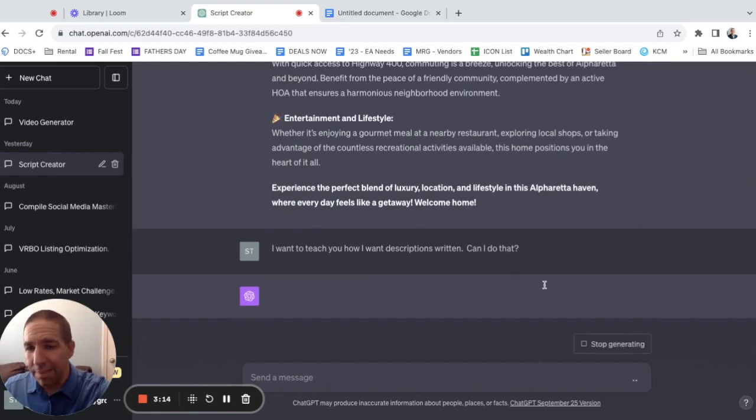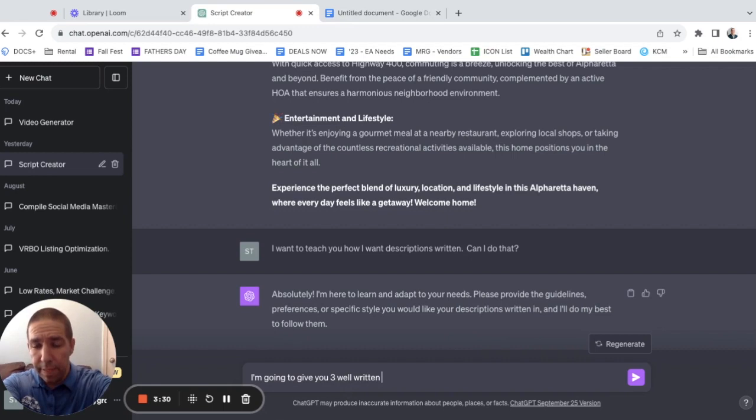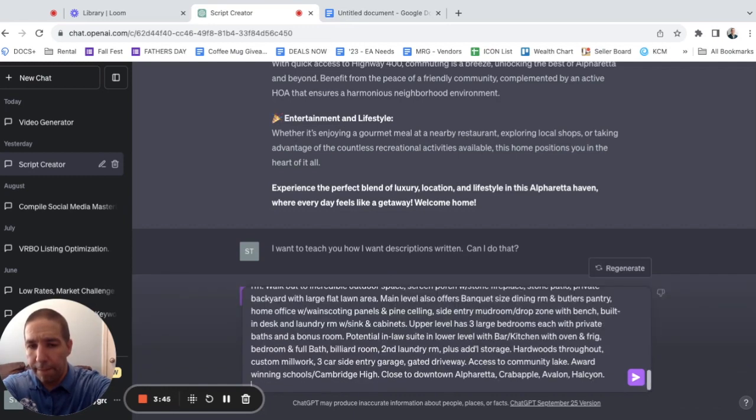It takes a second to hit the enter button. It says, absolutely, here, learn and adapt. Please provide the guidelines for reference. I'm going to give you 3 well-written descriptions. Just read them and acknowledge you learned about how they were done. And Control V, it's done. Hit the enter button.